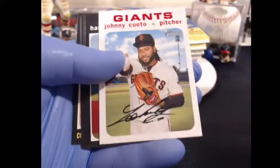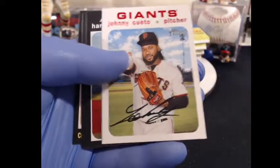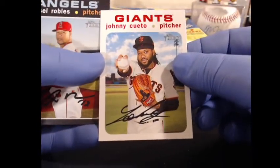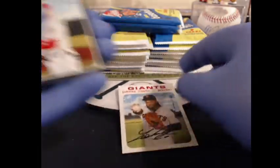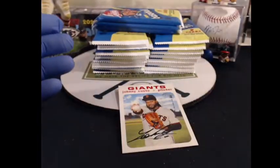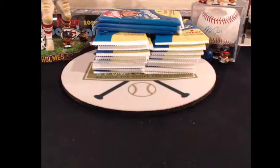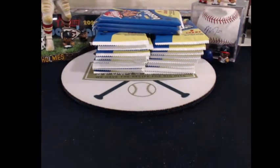So. For the Giants, Gianni Cueto white border. It's 50 copies there. Congrats to the Giants. Another nice one, Jennifer A. To go along with that buyback, that's 71 buyback of Willie Mays. That was crazy.